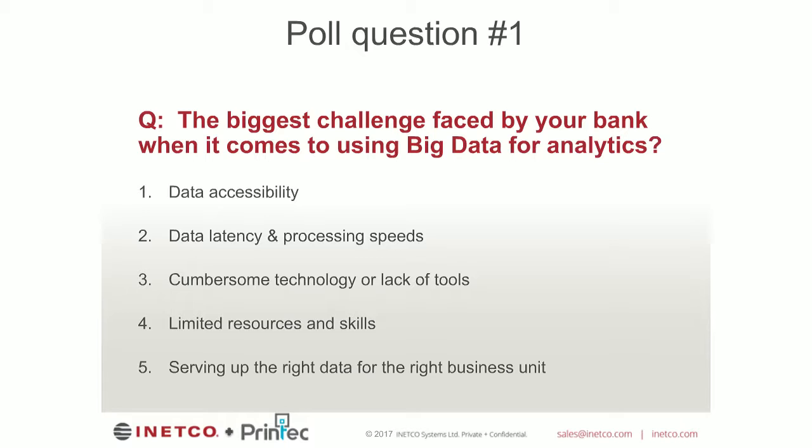Is it access to the data, actually being able to collect it, having it there? Is it you have the data, but the latency and processing speed? So it might be days or weeks before that data is in a form that you can actually use and feed into some of the other reporting or dashboarding. Is it that the technologies are slow and you spend a lot of time redoing the same tasks, or you don't have the right tools? We talked about resources or skills. Or is it once you have all these pieces and you have the information, is it being able to get it into the right hands of the right user? So we'll let this run a little bit, and I'm curious to see as the answers come in.